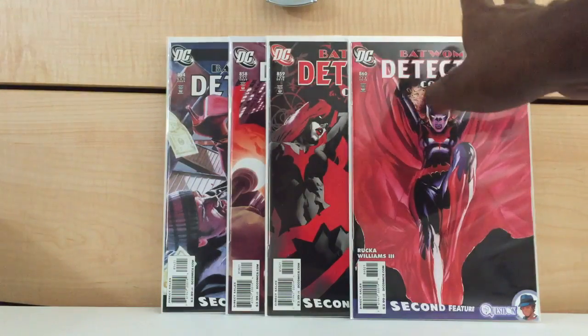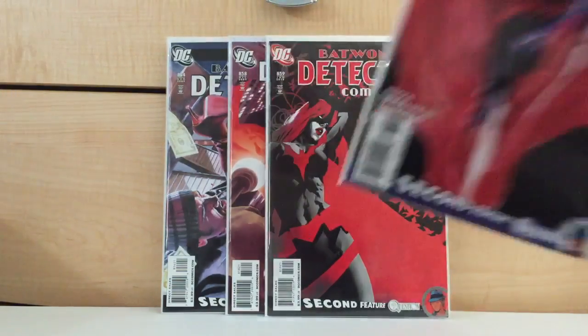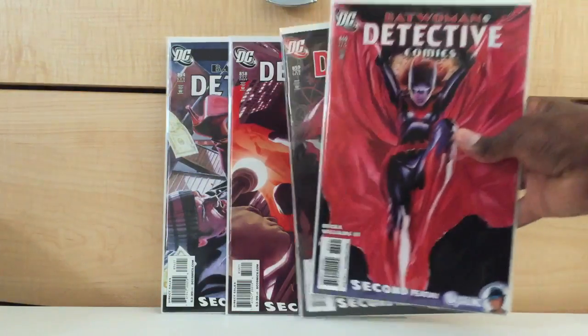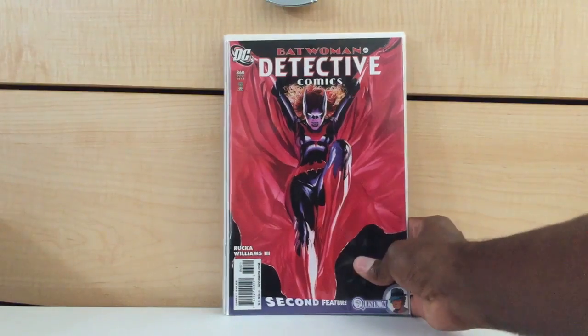I remember these books, with the exception of this one, which I had never seen up until last week's video. But these other variants weren't really going for that much. I think maybe a couple of months ago, these were like $5 variants, and now they've jumped up into the $20, $30 range. You know what I'm saying? So, all this time, I thought this was the Alex Ross cover. It turns out it was Adam Hughes. Okay. All right.